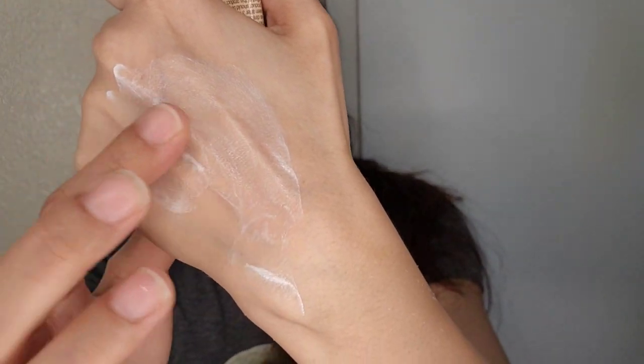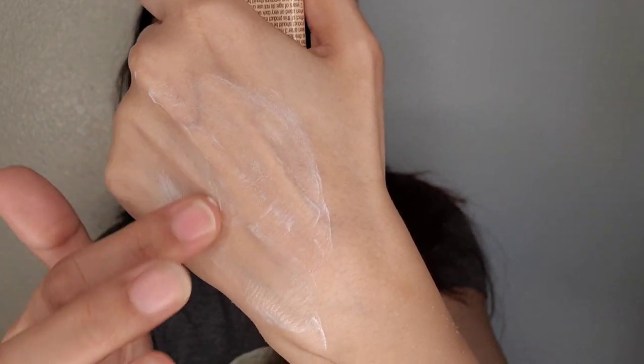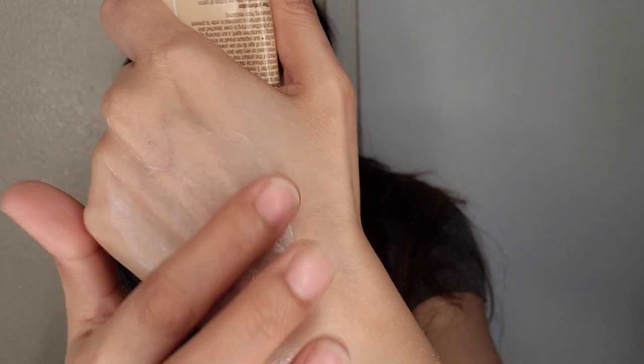And I got breakouts, if they are visible. I got breakouts even right after using this cream, so I think it didn't suit me much. I was applying it once a day, only at night, because I have sun exposure in the morning and I don't want my skin to be more prone to sunburn. So I just applied it at night.